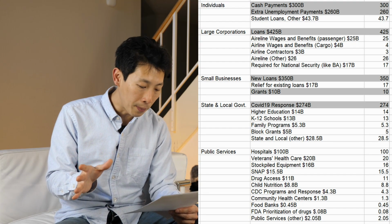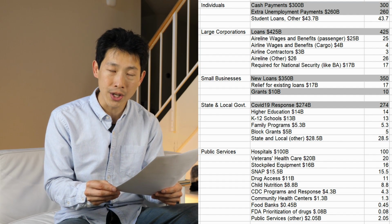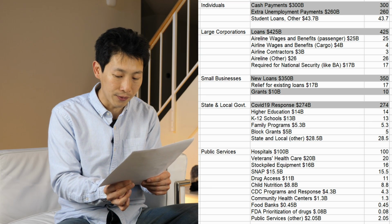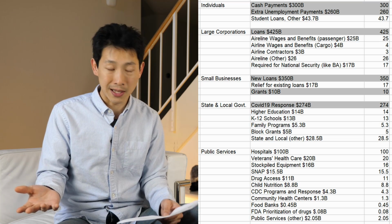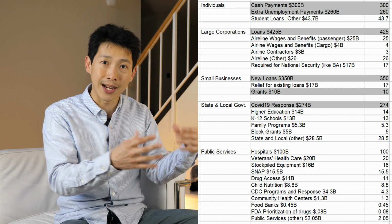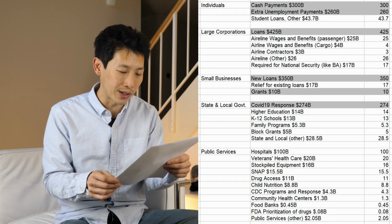But when you move on to the small business loans, new loans at $350 billion, if you look carefully at the criteria for this $350 billion, these loans are actually forgivable, which means that they get the money for free. The criteria here is as long as they retain the employees through the end of June. So they pay their employees for one or two months, and then they get free money basically. If I had a small business and I happened to get this loan, most likely I'm going to try my best to meet all the criteria so that I can get this money for free. It's just free money after that. And they're also going to have grants at $10 billion. This is kind of small compared to $350 billion.